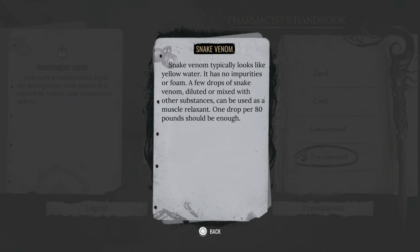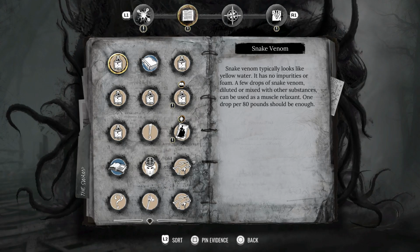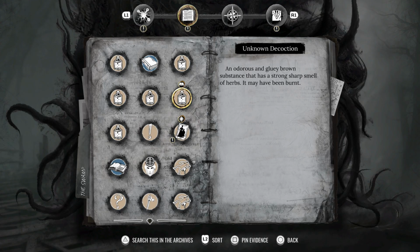Snake venom typically looks like yellow water. It has no impurities or foam. A few drops of snake venom, diluted or mixed with other substances, can be used as a muscle relaxant. 1 drop per 80 pounds should be enough. Everyone writing that down?